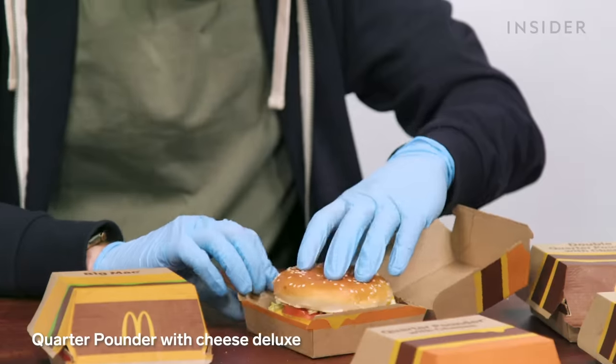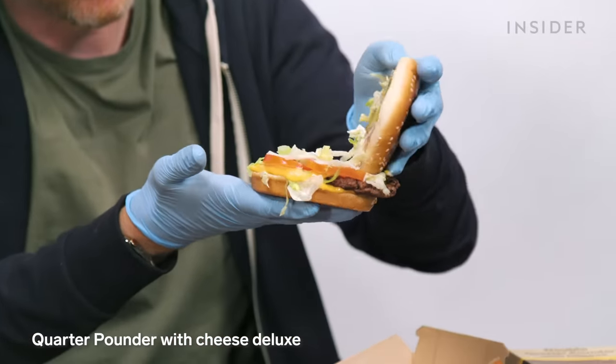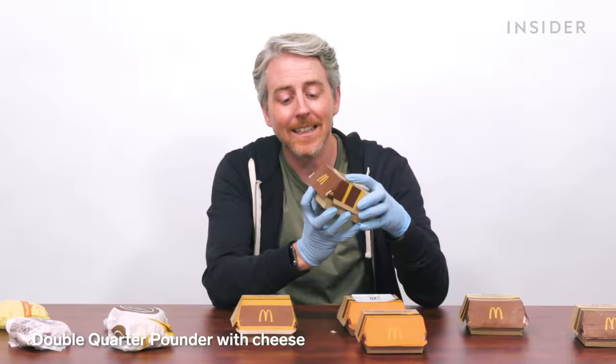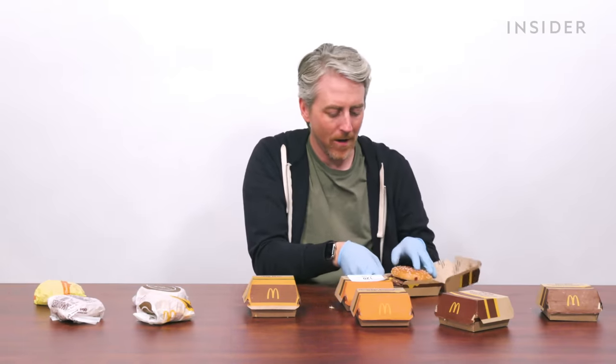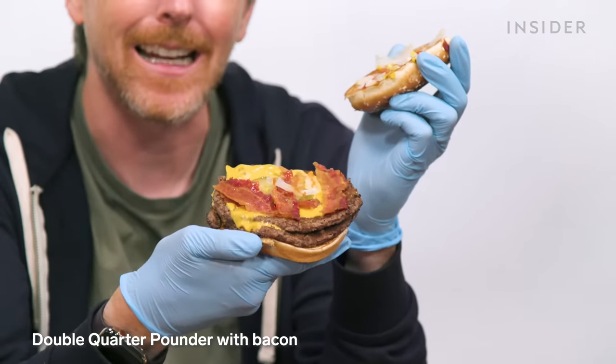And then you can get a quarter pounder with cheese deluxe. More veggies on it, all the junk that I brush off. You can upgrade to a double quarter pounder with cheese. Let's take a look, oh man, look how thick this is. And then you can get that same double with bacon, yeah. Oh man, skimping on the bacon, guys.